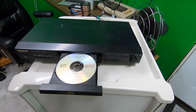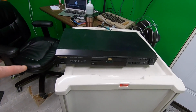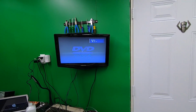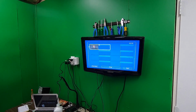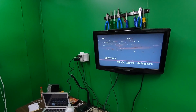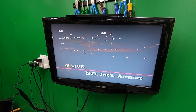Alright, last thing I'm going to test is this Panasonic DVD player. I bought this DVD player and that combo at the same time for 10 bucks for both of them. I'm also using the DVD that I made earlier on the other machine, and you could tell here it's actually reading the menu fine. I think we're good to go here.